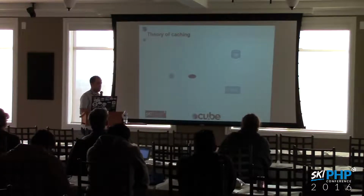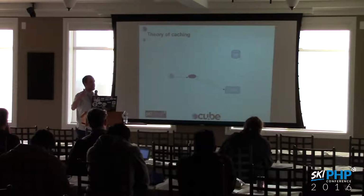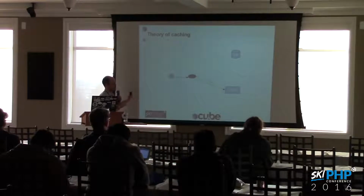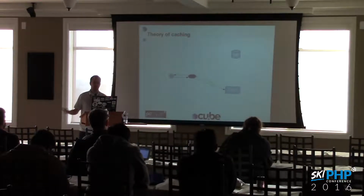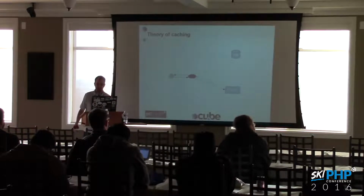Now, our user presses F5, refresh. We request that same page. We go to the cache. We say, give me this specific information. And now we get a cache hit. And we get that information directly from the cache. We're no longer hitting the database. A lot faster, a lot easier to do. Now you might wonder what happens when the database changes. Well, we'll get back to that a little bit later.